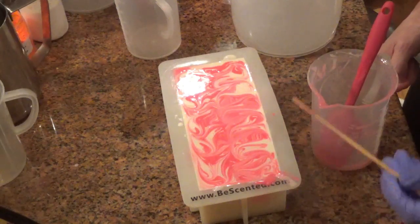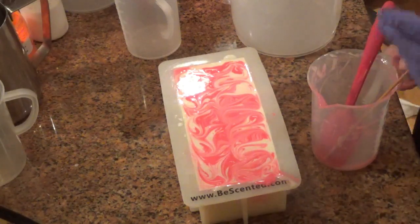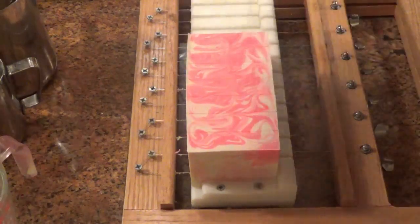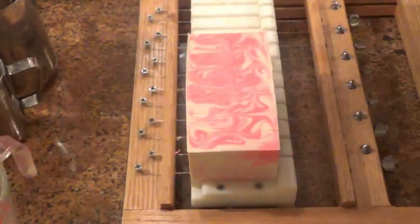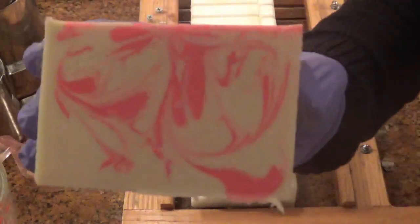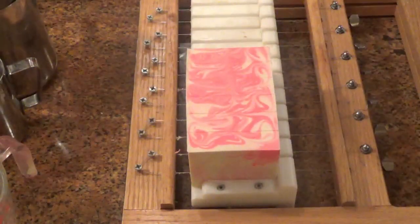All right, and you can still see how fluid this batter is, so this fragrance is definitely not going to accelerate. We were in the oven for about 24 hours, and now we're back for the cut. Just real simple, little wispy, whispering lines. Really happy with how this one turned out, and it smells really nice.